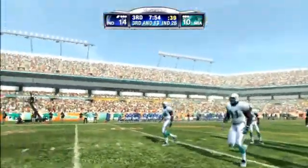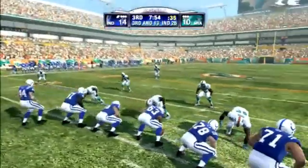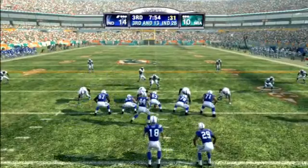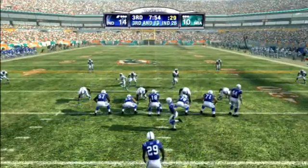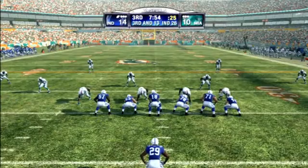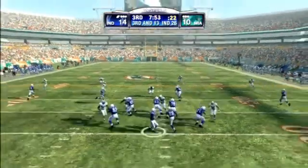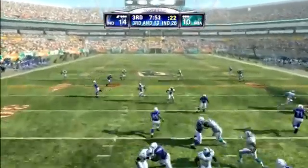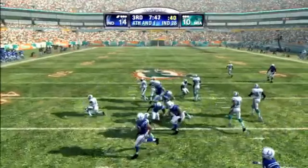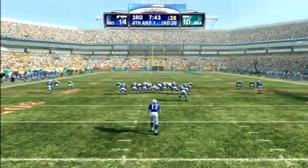From their own 26-yard line. The defense comes out in the dime package. Indianapolis sends a man in motion. Back to pass. Throws on the run. Brought down around the 38-yard line. Still not quite enough, however. They'll still be facing 4th down.